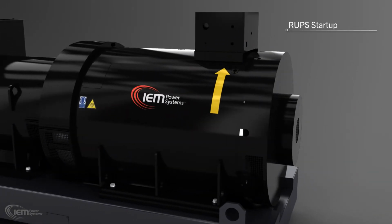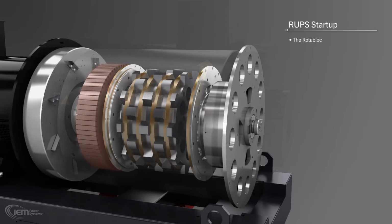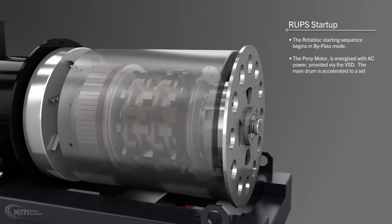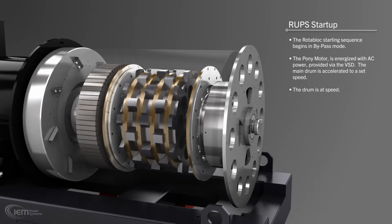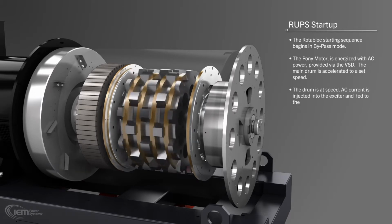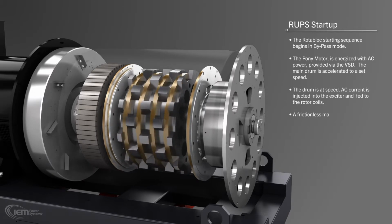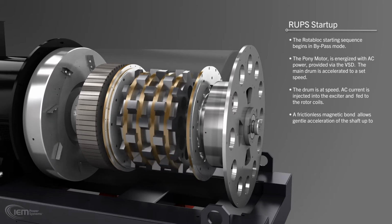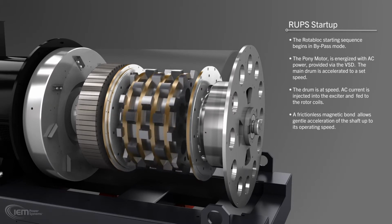RUPS Startup. The Rotabloc starting sequence begins in bypass mode. The Rotabloc's pony motor is energized with AC power provided via the VSD. The main drum is accelerated to the required speed. When the drum is ready, the system injects current into the exciter, which is fed to the rotor coils. The resulting magnetic field creates a frictionless bond between the rotor and drum, gently accelerating the shaft up to its operating speed.